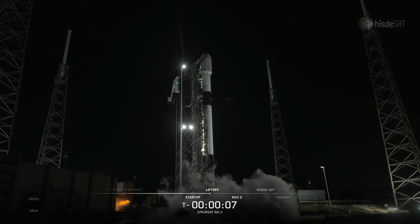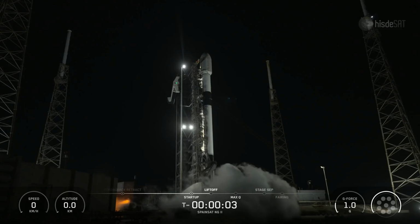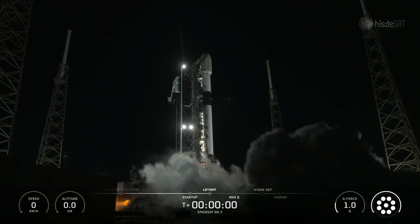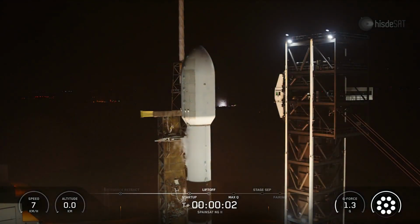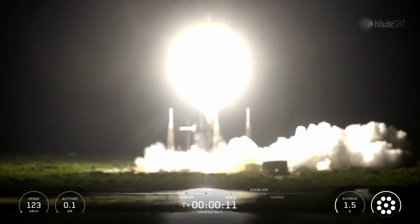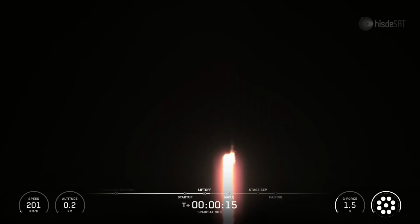9, 8, 7, 6, 5, 4, 3, 2, 1. Ignition. And liftoff. Go Falcon, go SpainSat NG II. Vehicle is pitching downrange. M1D chamber pressure is nominal.